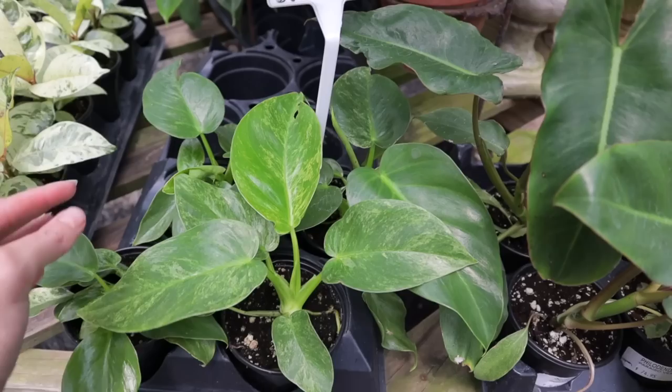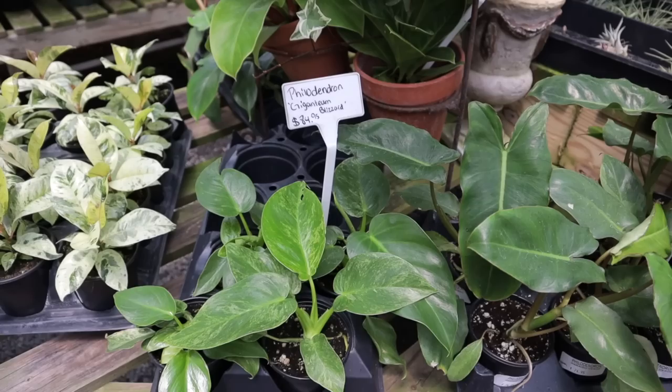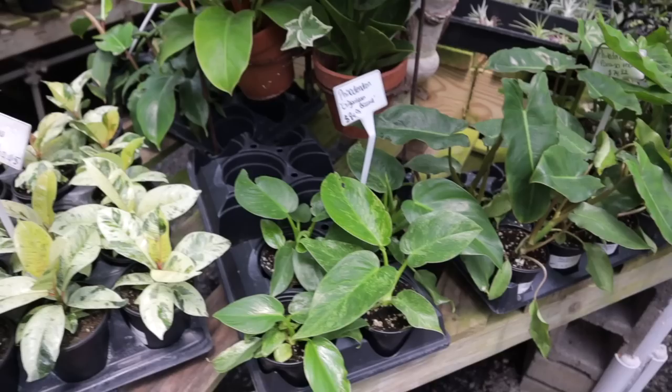Such a gorgeous plant. This is the only place I've ever seen them, in Charlotte. I cannot believe they have them here. I've never seen them out and about before. Mine was an online order. So that's pretty amazing. They have the Ficus Shiveriana Moonshine, $29.95.